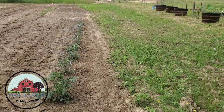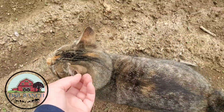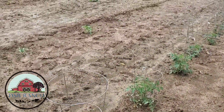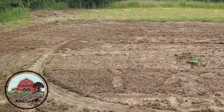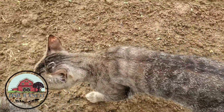I'm going to flip it around so I can show you what's on. Here's Mama Cat. Hey Mama! So here's the tomatoes, and they're looking pretty good. And we got the cucumbers and squash, and see all the little baby things that are popping up. I'm not even sure what we planted the first go around, so this is going to be a surprise whenever it starts to bloom. And there's one of the other kitties.